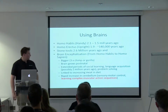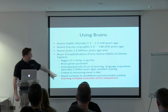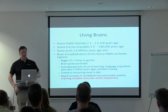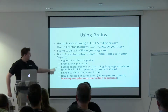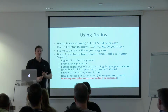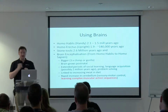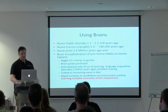It is all linked to an increased meat in the diet. We can actually work that out. And it's a rapid increase in the cerebellum, bit of your brain. Can't remember which bit. I did have a picture, lost it. Which is sensory motor control, learning complex muscular action sequences, doing stuff. Could be throwing a spear or grinding something up. They're complicated actions that through repetition we get very good at. Why do you think we have an Olympics, for goodness sake? It's basically just Olympics of doing the stuff we used to do.